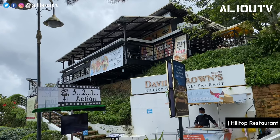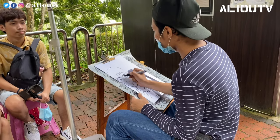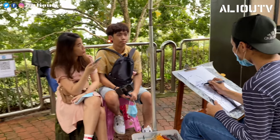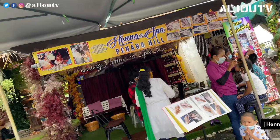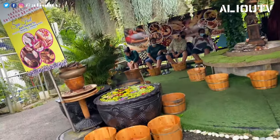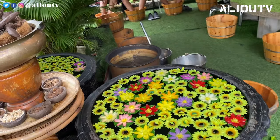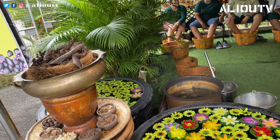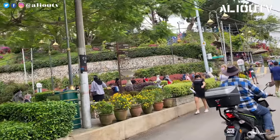They've got a restaurant at the top of the hill. They are crafting the memories. This is henna and spa shop. This is for people to get more beautiful, especially for the ladies, and get a herbal bath for relaxing and releasing toxic. Let's continue to walk around.